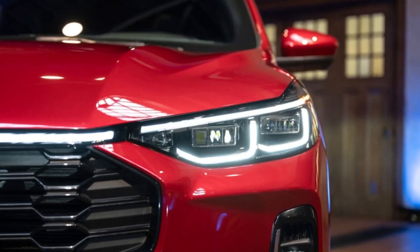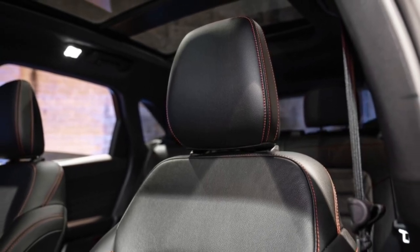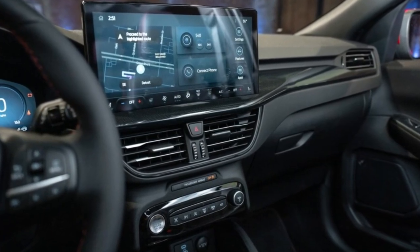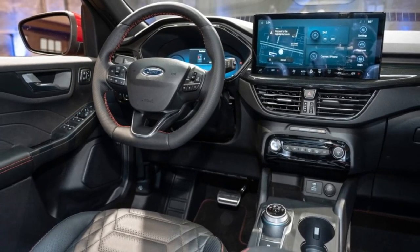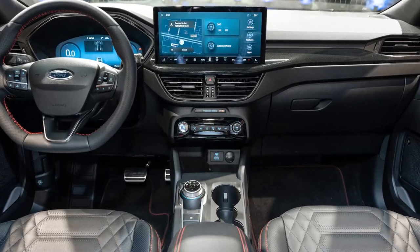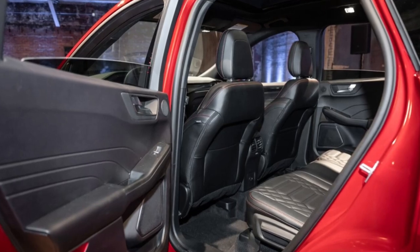Overall, the 2024 Ford Kuga facelift interior is a significant upgrade over its predecessor, offering a more modern and refined design with the latest technology features. The cabin is spacious and comfortable, with high-quality materials used throughout, while the advanced safety and connectivity features provide greater convenience and peace of mind while driving. Whether you're commuting to work or embarking on a road trip, the 2024 Kuga facelift interior is designed to provide a comfortable and enjoyable driving experience.